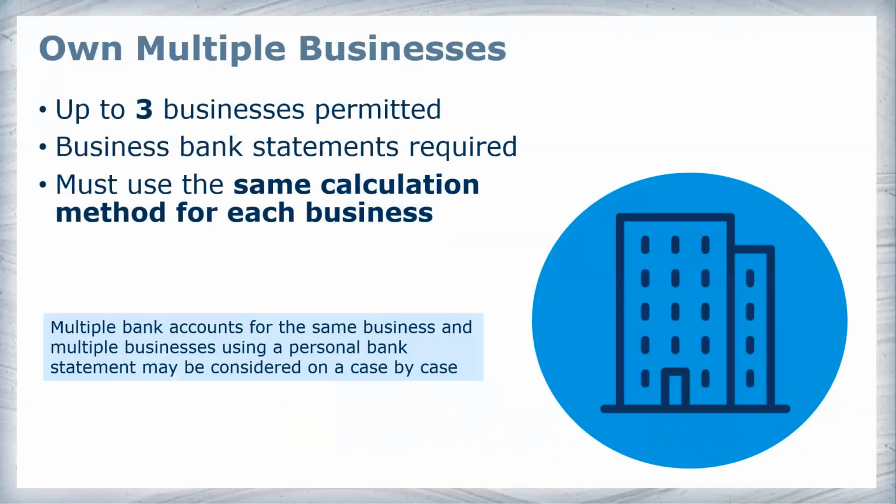So I don't want you to hear that and say, okay, we can do that. If you have a scenario that's a little wonky and a little bit different, contact your Finance of America account executive, go through the scenario with them, and then they can determine what's going to be the best method for you to go through with that.